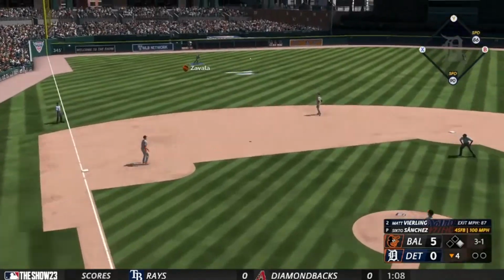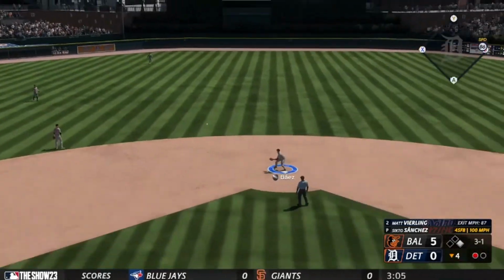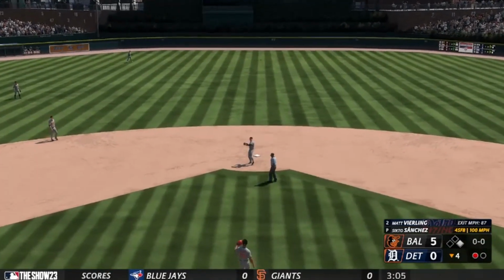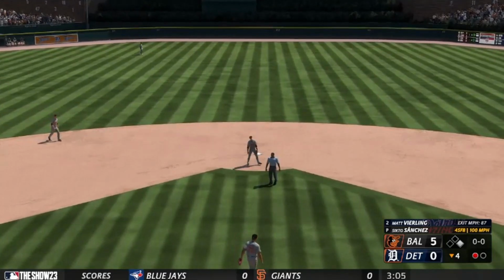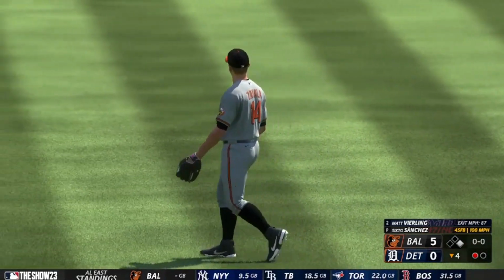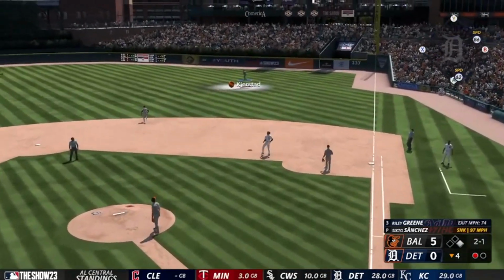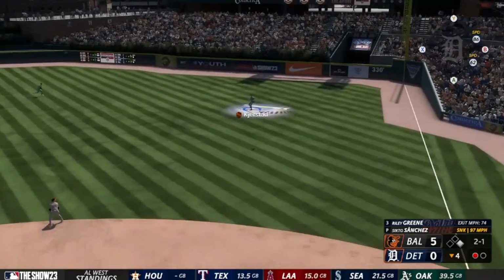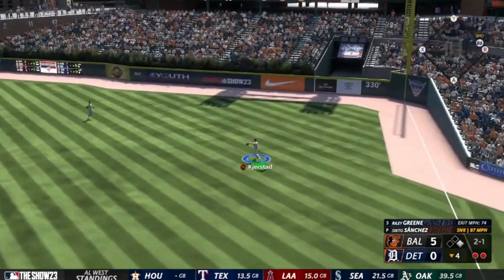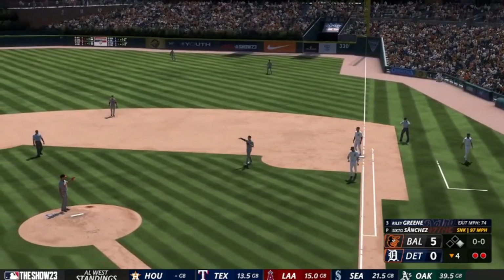Matt Vierling up, and Vierling sends that one to left, and Aaron Zavala makes the catch. So 1 down now here following that base hit, as Zavala got a pretty good jump on it, starting over Austin Hayes getting the day off. O'Reilly Green up, and Green sends this one to right. Heston Kjerstad will range over, make the catch, and there you go. That's the 2nd out now here in this 4th.